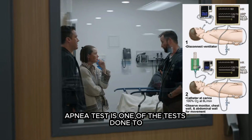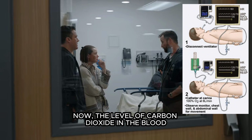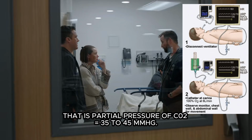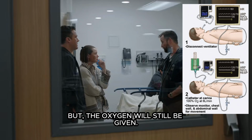Apnea test is one of the tests done to support the diagnosis of brain death. Here, first the patient is oxygenated with 100% oxygen. Now, the level of carbon dioxide in the blood will be measured. It would be typically within normal limits, that is partial pressure of CO2 equals 35 to 45 millimeters of mercury. Now the ventilator will be turned off, meaning no mechanical breathing here. But the oxygen will still be given.